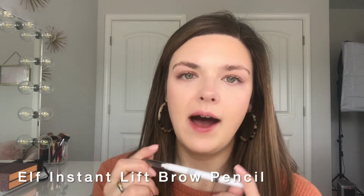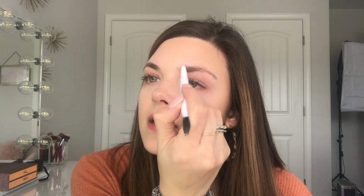My favorite brow product from the drugstore for 2019 is the e.l.f. Instant Lift Brow Pencil. And this one is in the shade Neutral Brown. This, I want to say, is like $3 maybe, and this is another fantastic drugstore product. It does have a little bit of a thicker tip. It's not as small as like the Brow Wiz, but it's still really nice. And this color is perfect for me.